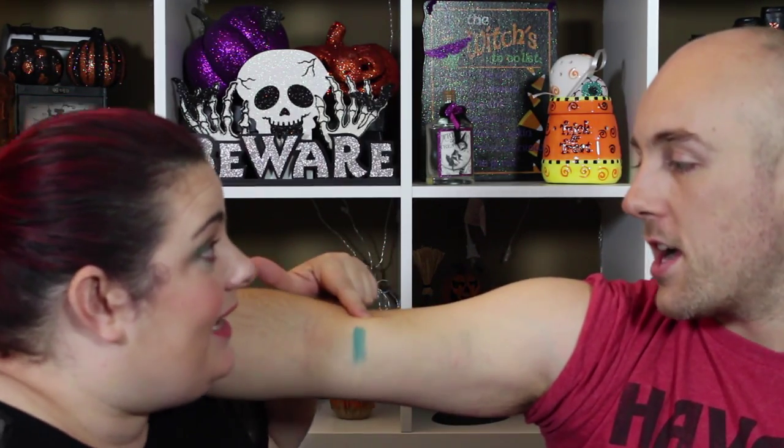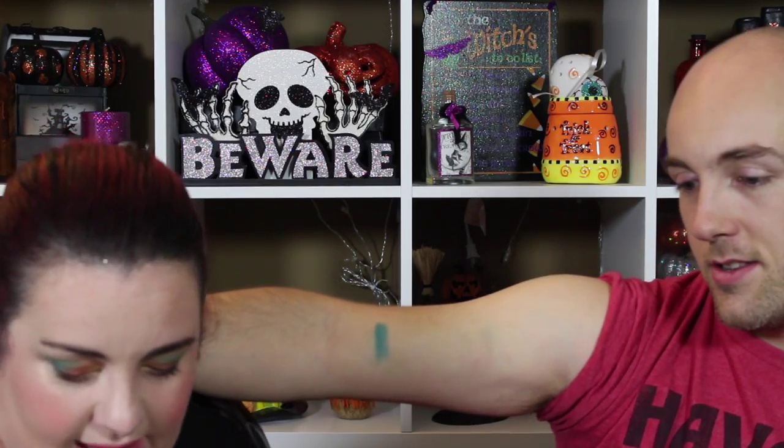Okay, last six. You ready? Blues and purples. So Hyper Ballad is the color that I have over top of the green. And this is the one that is the most unique in the entire palette to me. It's this gorgeous matte teal. Oh my god, I can't. Okay, then there's Synth.